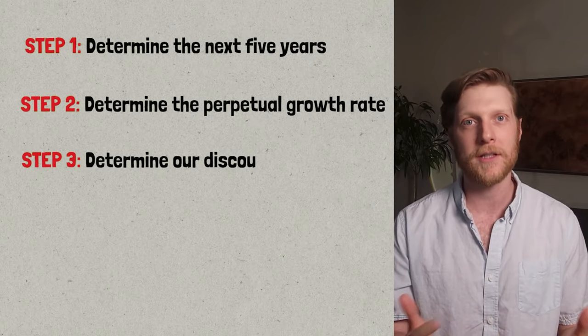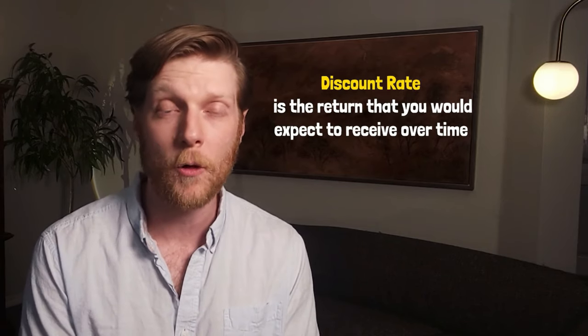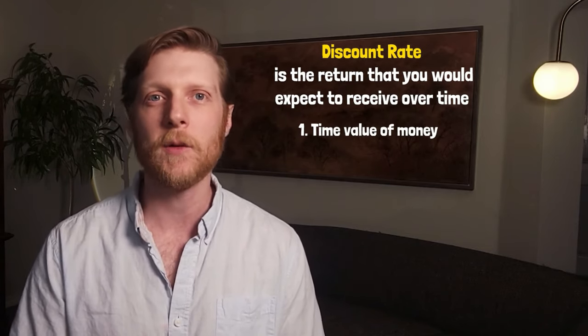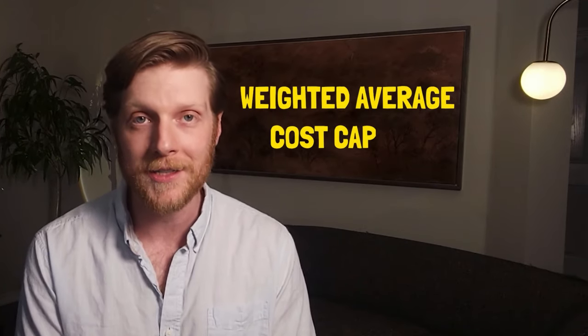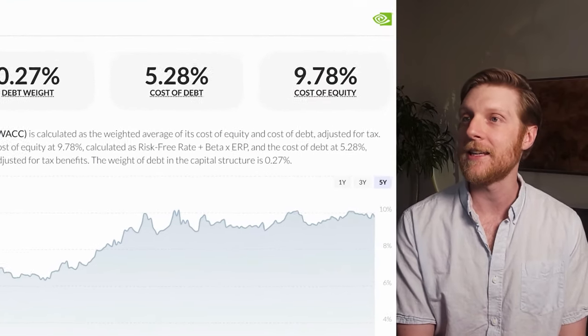And then our investment return actually comes from step 3, determining our discount rate. The discount rate is the return that you would expect to receive over time. This takes into account the time value of money, as well as the risk level of the particular investment that you are in. There are many ways to come up with this number. One popular method is to use the weighted average cost of capital, which is the average rate that a business pays to finance its assets.